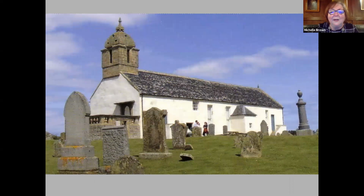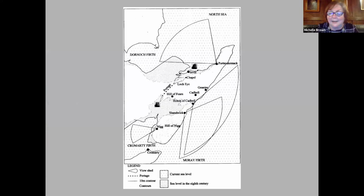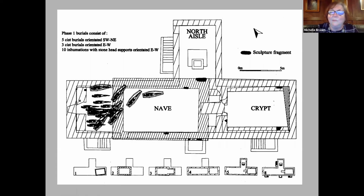Okay, there's the current church standing at the heart of the Pictish monastic site dedicated to St. Colman. Here you can see its position, Portmahomack, there's Hilton of Cadboll, there's Shandwick and Nigg, we've seen all of those monuments tonight, and there's Cromarty with Rosemarkie just off screen at the bottom. So you can imagine the seaborne communications along this route that would have meant that places like Portmahomack would have had regular contact with places like Rosemarkie, and carrying on down the coast, ultimately even to Lindisfarne.